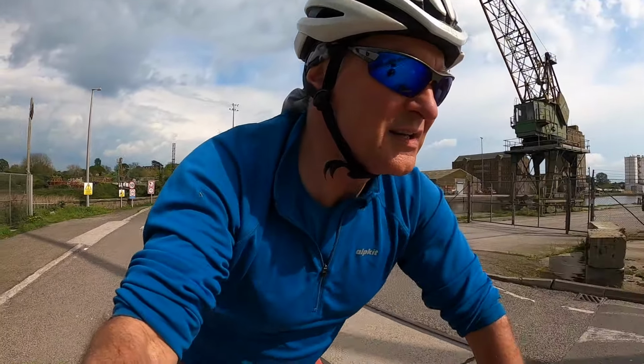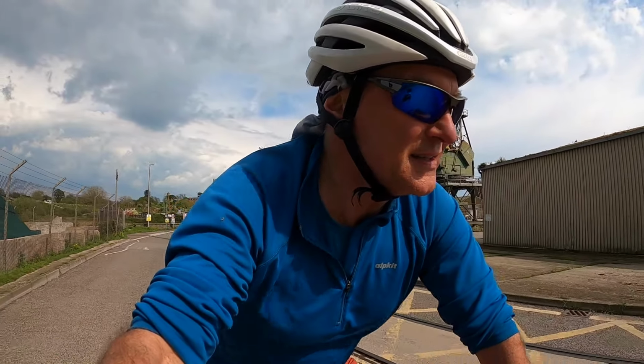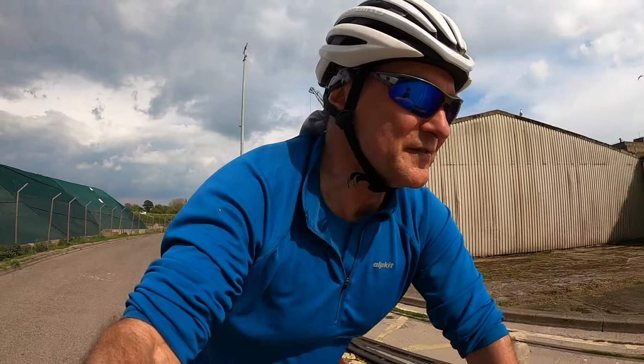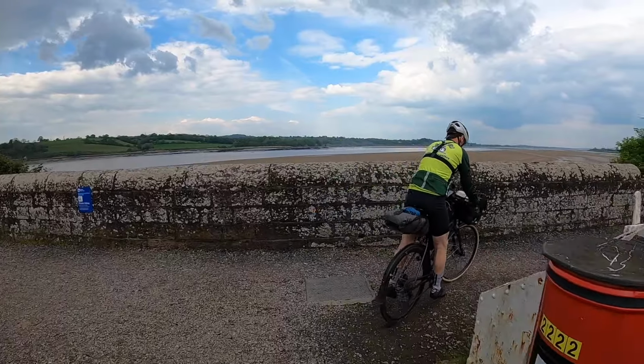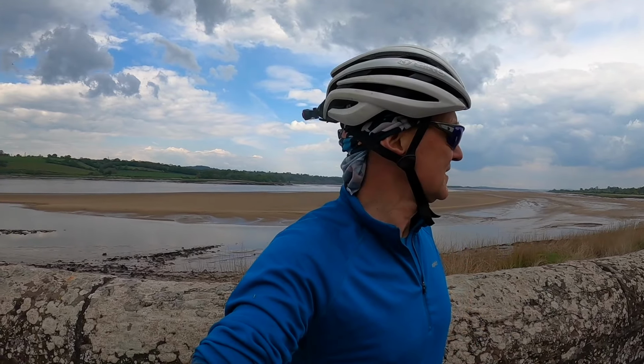Sharpness Docks, which is the start of the Gloucester Sharpness Canal, which comes in from the River Severn, obviously. So we've just crossed over Sharpness Marina, and we're going to pick up the Sharpness Canal Trail for a few miles now.